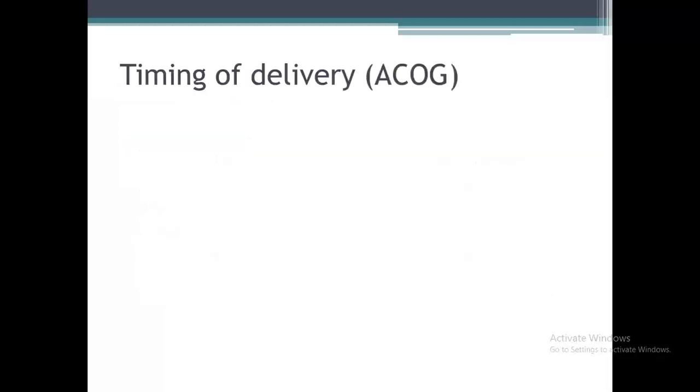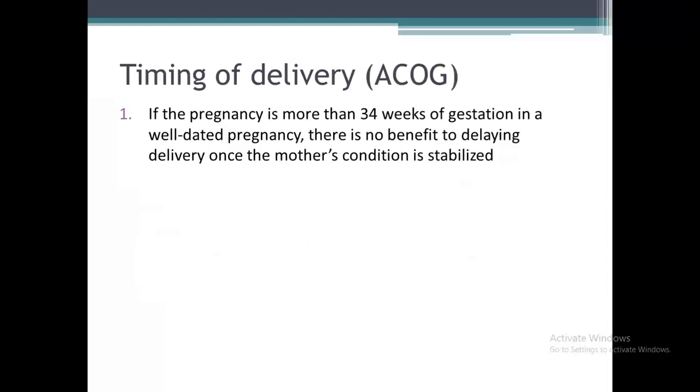What about the timing of delivery according to the American College guideline? If the pregnancy is more than 34 weeks of gestation in a well-dated pregnancy, there is no benefit to delaying delivery once the mother's condition is stabilized. فمعناتها two schools is there. Royal College 37 and above consider delivery. إذا below قسموها إلى less than 34 and from 34 إلى 36. بينما الامريكان college guidelines قالوا بأنه if the woman is 34 weeks and above, there is no place to delay delivery.